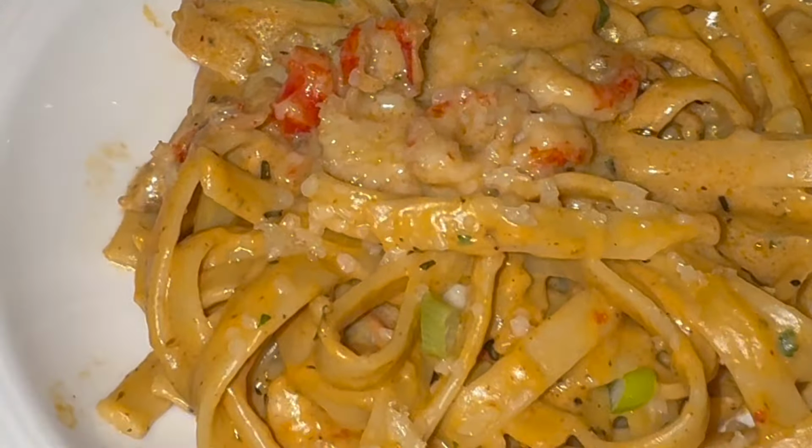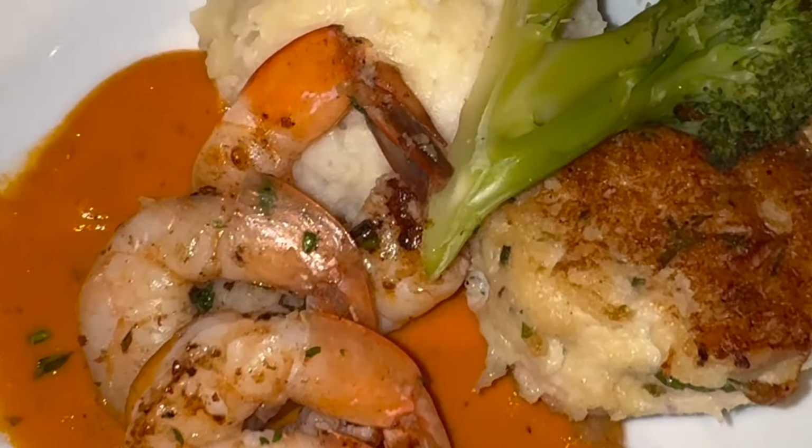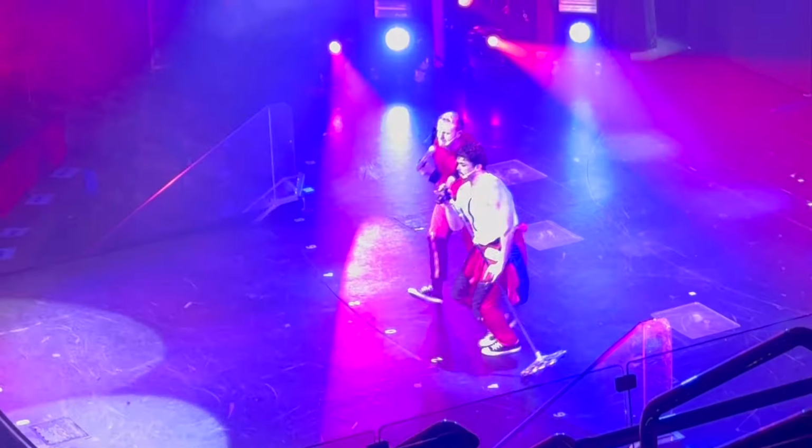The food that we had, I had this Cajun crawfish fettuccine pasta. My friend had some calamari. I had some shrimp and fish cakes. This was so good, you guys. I keep saying this about the food, but it was really good.